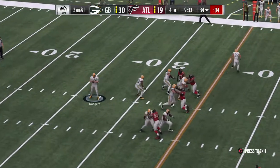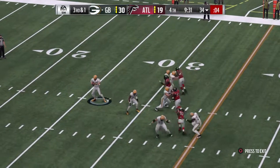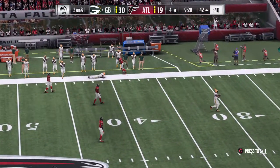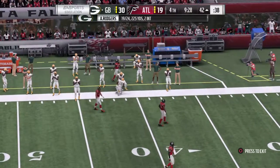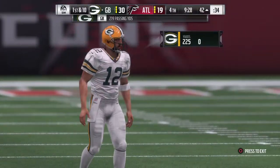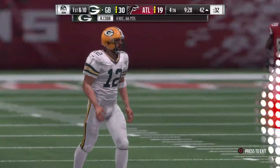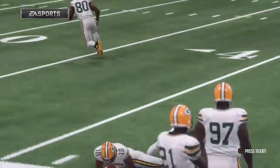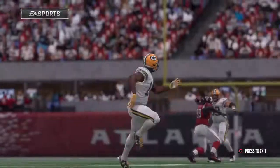Rodgers to throw on 3rd and 1. And he'll be out of bounds just shy of the 40. That one goes for 24 yards. And that pickup of a 1st down, that's going to leave a mark because they really needed to stop them there, didn't they? Oh, so frustrating.